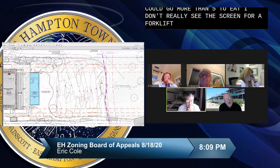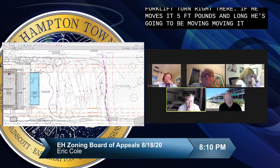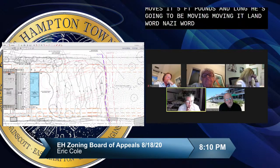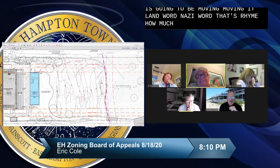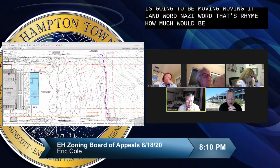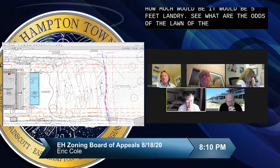Tyler, you can show the fence. If you can put your cursor on the fence. You see it right there, Terry? If he moves it 5 feet parallel to the lawn, he's going to be moving it landward, not seaward. That's what I'm getting. Yeah, but how much? It would be 5 feet seaward of the edge of the lawn, of the fescue. I personally feel moving a foot here, a foot there is kind of splitting hairs, guys.